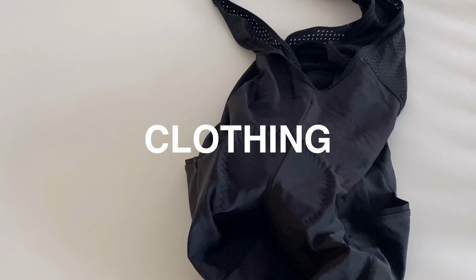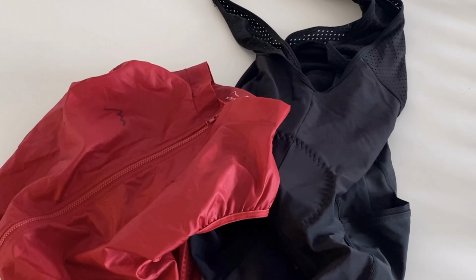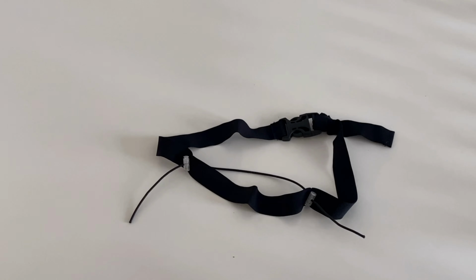For clothing, I recommend having quite a few of them. As triathletes, we usually go through many things throughout the week, so having more is better. But also have something that you like. Something that is your favorite, yet you'll feel fast in it. Race belt. You'll need to have one. I made this myself, but you can buy one.